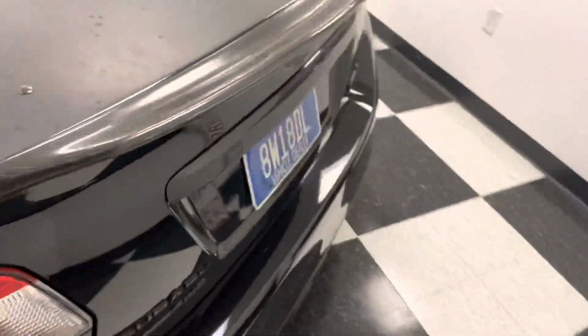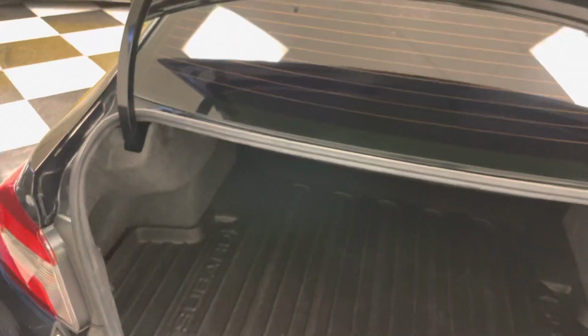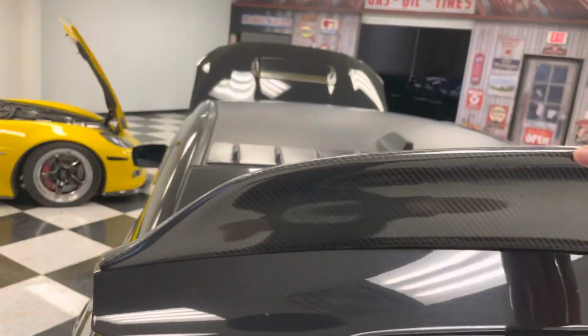And I'll try to open the trunk. There's really nothing in here. I got to open from inside. Now, because this car also doesn't have the wing anymore, it kind of pulled weight off the trunk. So you will see this thing fling up. Just be cautious. As you can see, nothing really going on back here. And the nice carbon fiber duckbill looks sweet.